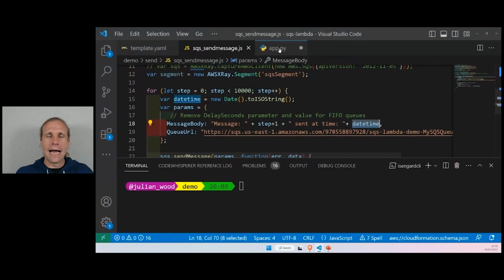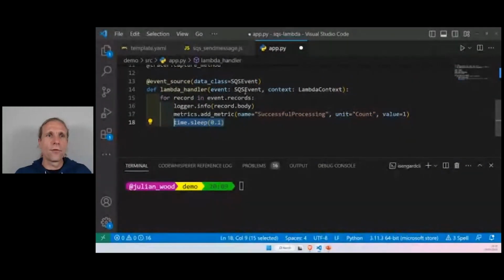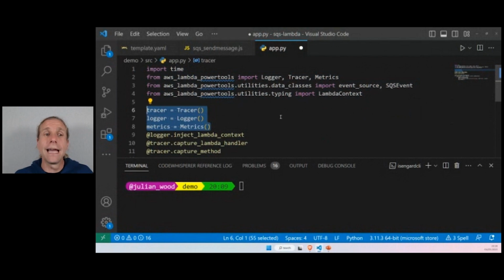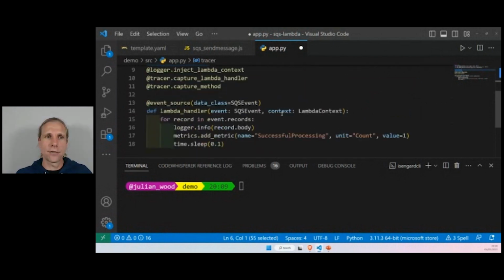So I have a Lambda function, which I didn't actually talk about before, but this is the code of the Lambda function. You can see here I'm basically importing the Powertools libraries, and this allows me to really easily set up that tracing, logging, and metrics. Then this is a simple Lambda function. I am just getting the SQS event from the Lambda function, and I am logging the record body. I'm then sending a metric, which is a successful processing count, and then I'm just going to sleep for 100 milliseconds to pretend that the Lambda function is actually doing something.